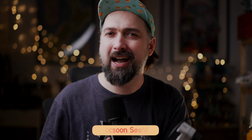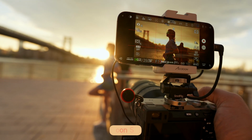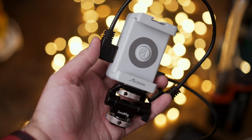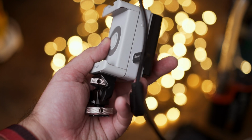One accessory that many of you asked about in the comments is this thing. So you've seen me multiple times recording what I see on the screen of my camera on my iPhone. And to do this, I use this Accsoon SeeMo recorder. It's kind of an HDMI recorder / adapter because you need to slap your phone here, connect this thing using HDMI to your camera, and then connect with the USB lightning cable to your iPhone, and then use the built-in app to record what you see on your screen.